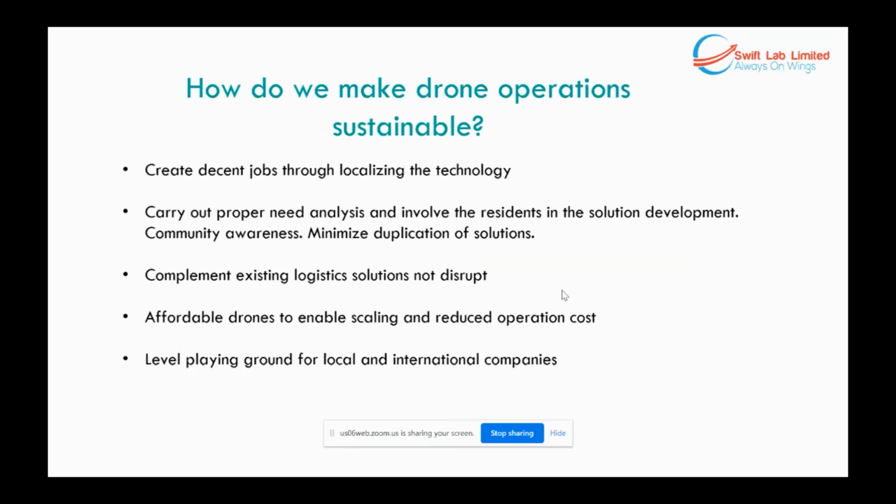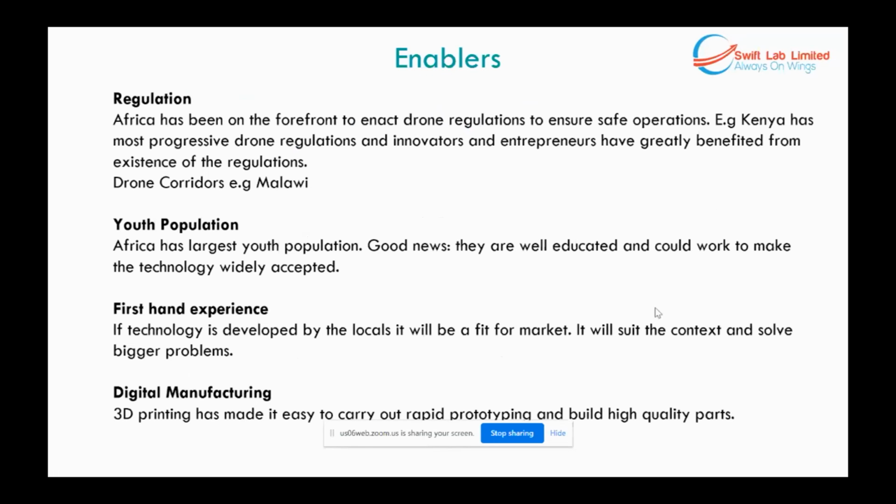Affordable drones to enable scaling. Currently, the cost of a delivery drone, the lowest you might find, is probably about $40,000. That's not scalable. SwiftLab is working towards bringing this cost down to about $20,000, and eventually, with time, all the way down to about $10,000. That's the only way to ensure this is affordable.